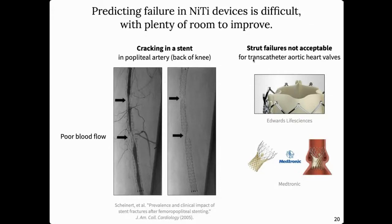Leading this charge are companies in the cardiovascular device industry. They're motivated by failures like this and the stent that I showed earlier. Something to note in the stent is there won't necessarily be patient mortality from this stent. Even though the stent's not doing its job, there'll be a lower quality of life perhaps for this patient. They might need another stent put in, but there won't be mortality.